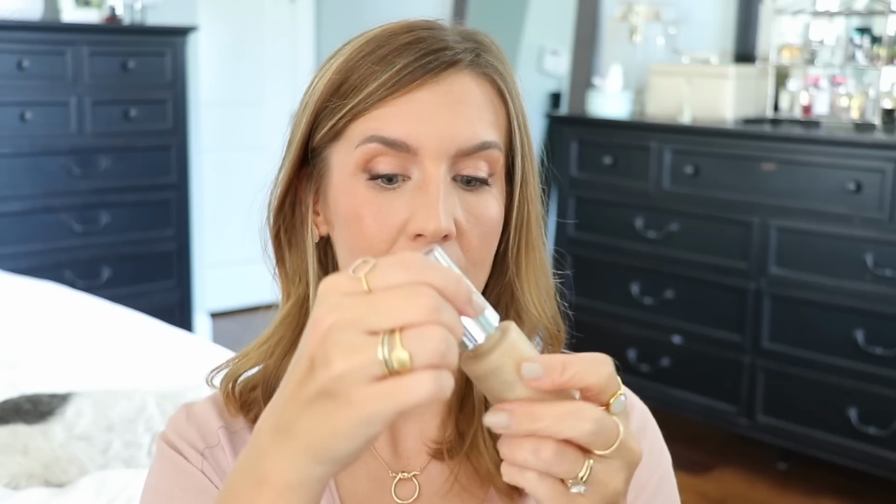The Pure foundation is $36 for 1 ounce of product. There are 100 shades, and I am in the shade MG3. This is very clever packaging because it has a pump for the foundation, and if you want to use it as concealer, it's also got a doe foot applicator for concealer, which I think is really cool.